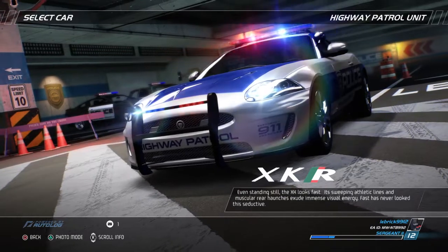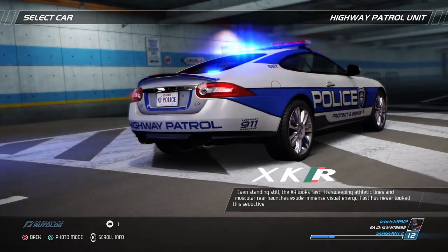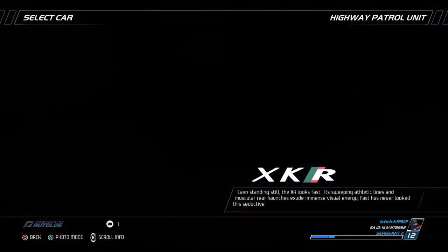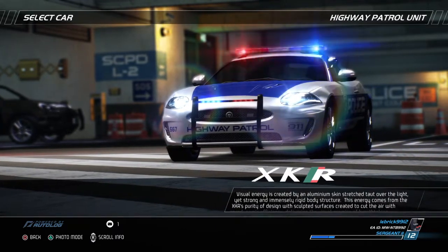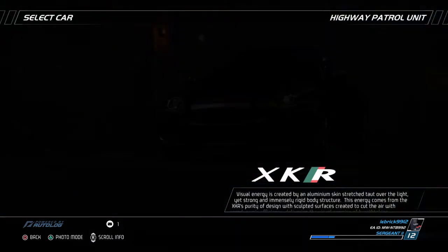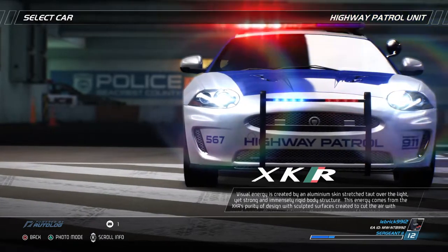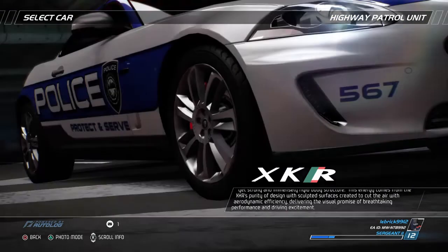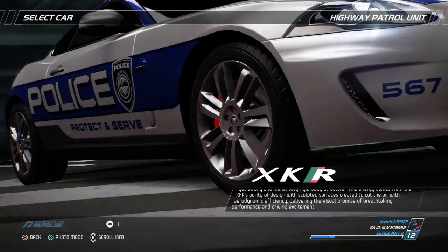Even standing still, the XK looks fast. Its sweeping, athletic lines and muscular rear haunches exude immense visual energy. Fast has never looked this seductive. Visual energy is created by an aluminum skin stretched taut over the light, yet strong and immensely rigid body structure. This energy comes from the XKR's purity of design, with sculpted surface created to cut the air with aerodynamic efficiency, delivering the visual promise of breathtaking performance and driving excitement.